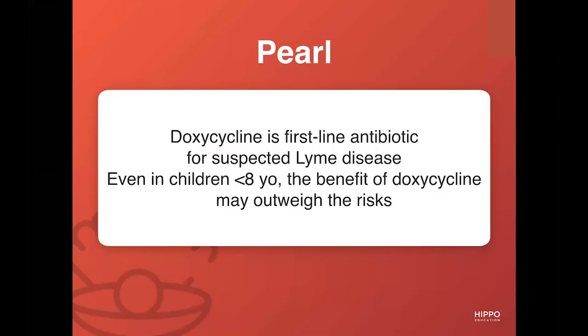Yeah, I would agree. If you show up in the emergency department and you're distressed by your symptoms, I could make a case that this must be severe. You came to see us. So you're right. There is some nuance in terms of what our treatment choices are supposed to be for these patients. Now, again, the big pearl here is that if we suspect the patient has Lyme disease, doxycycline is the first-line antibiotic, even in children less than 8.